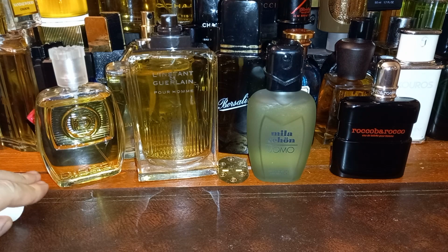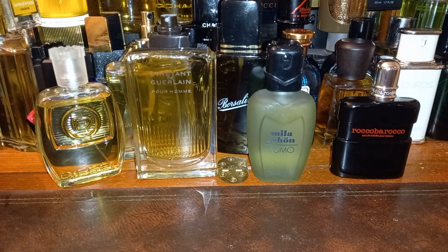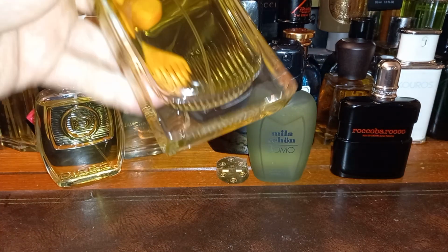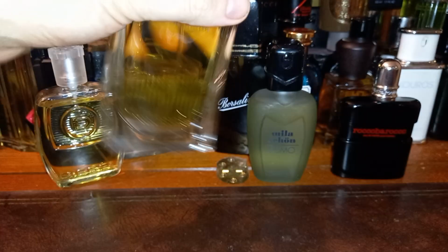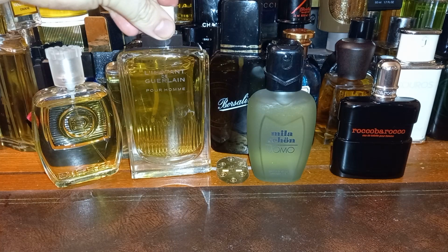So today we have the original Diesel. This is L'Instant de Guerlain Pour Homme EDT, not to be confused with Eau Extreme. This is a huge bottle, 125 milliliters. I don't know what age it is, but it's very nice. I really like that. I've got the Eau Extreme as well, which Eugene very kindly gave to us, and I promptly broke. So the lesson to learn from that is that no good deed goes unpunished.